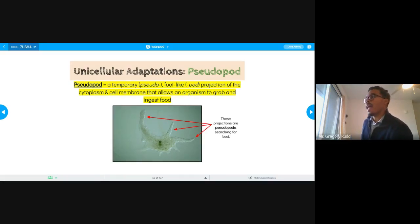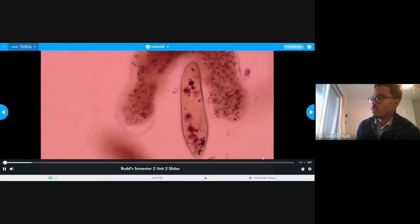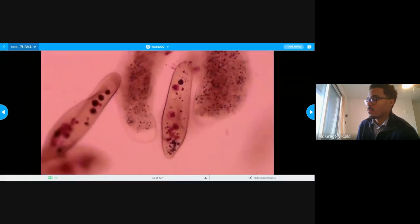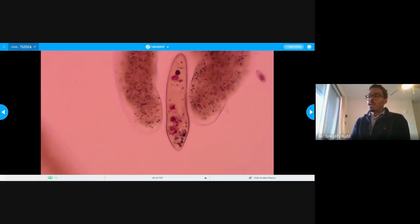So again, we want to focus on writing down the highlighted words. In this case, this definition of a pseudopod, a fake foot that allows an organism to grab and ingest food. Okay, let's look at a quick video of this. So you can kind of see, now the thing in the middle is actually going to end up being the food. So you can see how the larger organism's pseudopod is stretching out. And it's eventually going to enclose the food.